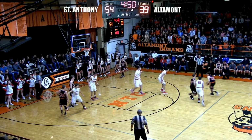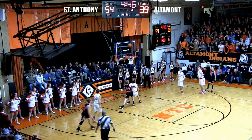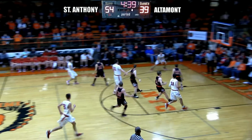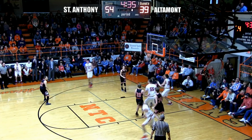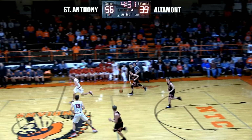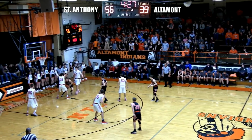Under 5 minutes to play. St. Anthony with a 15-point lead. Dukewitz, 3, short, rebound grabbed by Faraday for St. Anthony. Off to Antrim, down in the corner to Ludwig. Baseline, shot for 2, way strong. Faraday to put back. Nice hustle by Caden Faraday. He has 7, and it's 56-39, and now a 17-point lead.